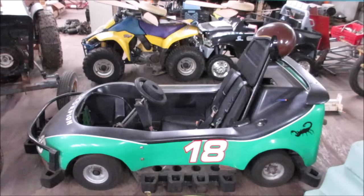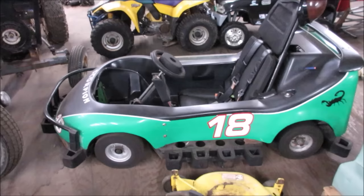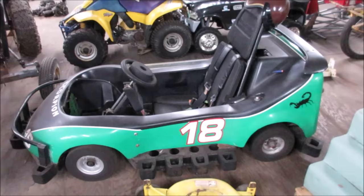Hey guys, how's it going? We're getting ready to go on a go-kart weekend, and I've got to get a couple of carts ready to go, and this is one of them. This one was a track go-kart from the 80s or 90s that had a 5-horse on it, and we replaced it with, I think, a 16 or an 18-horse. It's been sitting up here for about 2 or 3 years since the last use. We need to drag it down, give her a once-over, get her ready to rock and roll, and we'll get all our stuff loaded up and go have some fun.